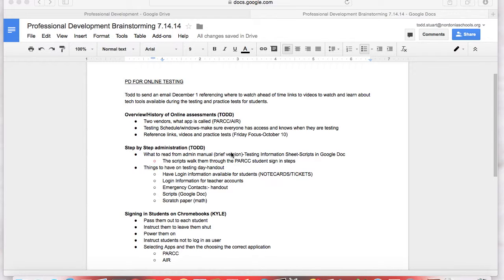So the next thing that you want to make sure that you are aware of is what your testing schedule is. Each one of your buildings has a testing coordinator, and usually those are your school counselors, and they have the testing schedule. They've worked with you and they've probably already shared that, so make sure that you have that. Also, you're going to be seeing in an email a number of links and other videos that will help you get kids prepared for the next generation assessments. They'll provide links to practice tests and other resources that you can use with them. We've shared these back in October, and we're going to share them with you again in case you need them again.